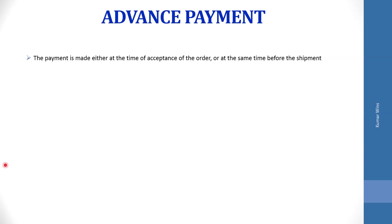In advance payment, there is almost no risk for the exporters, and that way I can say that this is the safest and ideal method, of course, from the exporter's side, because in this kind of terms of payment, the payment is received at the time of acceptance of the order or before the shipment is made. But it's very difficult to get this kind of offer, as the buyer will not favor these payment terms unless he or she is an overseas affiliate of the exporter, or there is a real urgent requirement of the goods, or the exporter has a monopoly on the product.